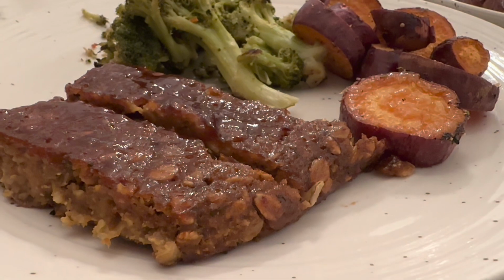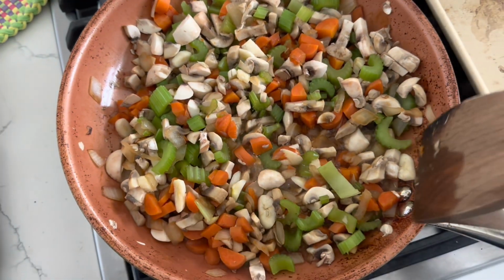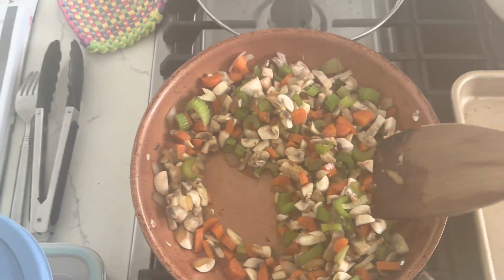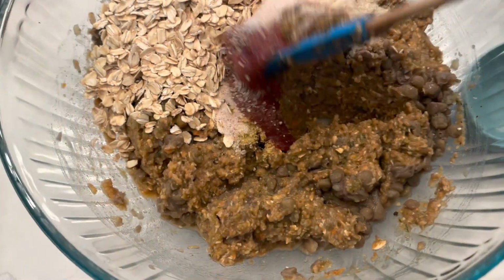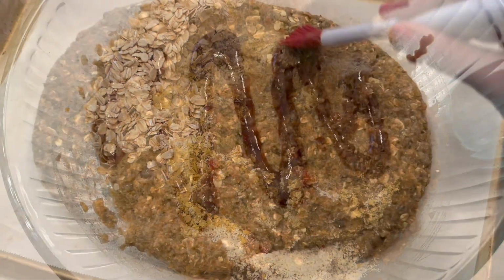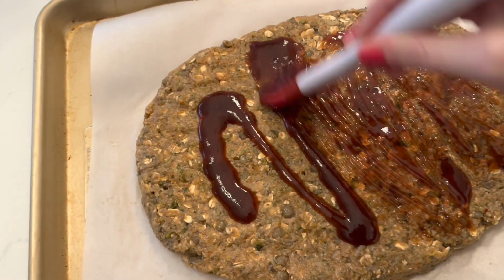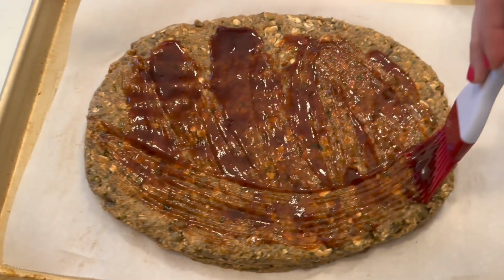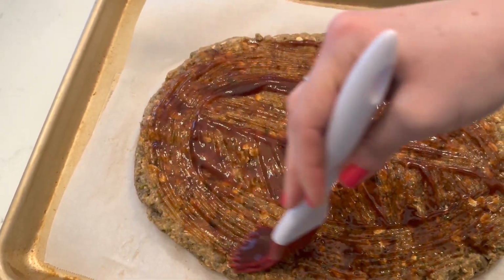To make this lentil loaf, you just saute some vegetables in a pan and puree them in a food processor with lentils. I got this recipe from the library in the cookbook I Could Never Go Vegan. It's a great cookbook that I highly recommend, and I will leave a link for it down below. But definitely check your library for some cookbook inspiration because it works. You're able to get some great recipes like this one, and we absolutely love this lentil loaf.